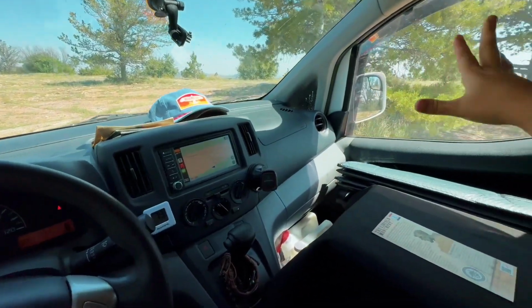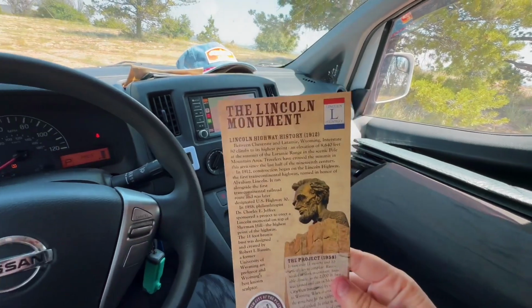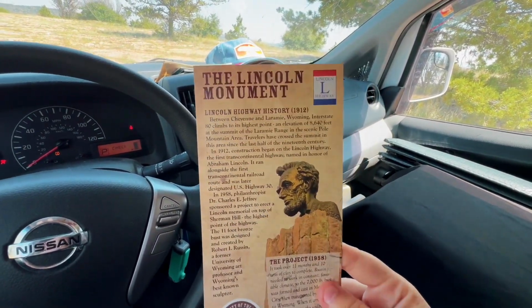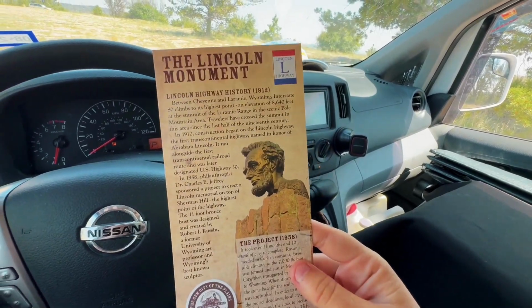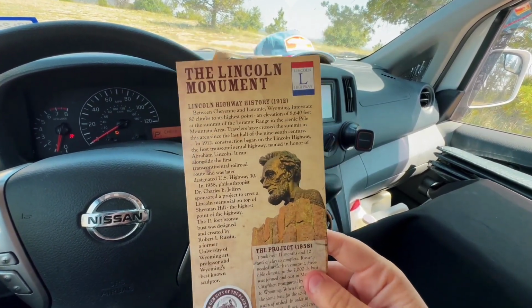Window covers are down, everything's stocked, and what is this? The Lincoln Monument. That's where we're going today. This is a stop along the Lincoln Highway and one that definitely should be on your bucket list if you're coming through Wyoming. But why?